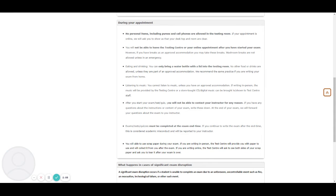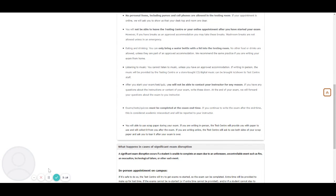For eating and drinking, you can only bring a bottle of water with a lid into the testing room. No other food or drinks are allowed unless they are part of an approved accommodation. Listening to music: you cannot listen to music unless you have an approved accommodation. If writing in person, the music will be provided by the testing center, or a store-bought CD or digital music can be brought in and shown to the test center staff.